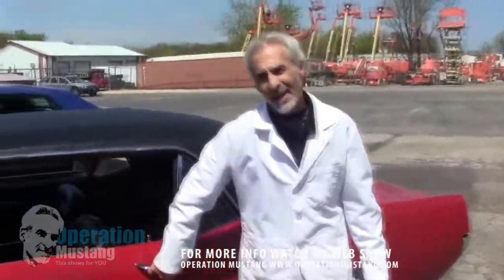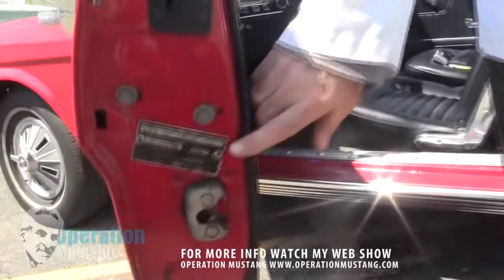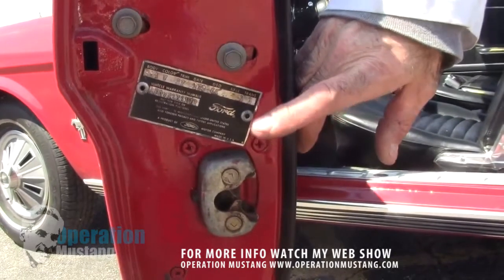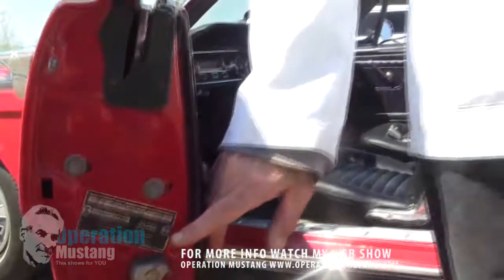And on these cars, they had a tag on the driver's door. This is a really nice information tag. It not only has the VIN number, but it has axle codes, transmission codes, paint codes, even the date of manufacturing is on this little tag. That's a really nice tag to have.